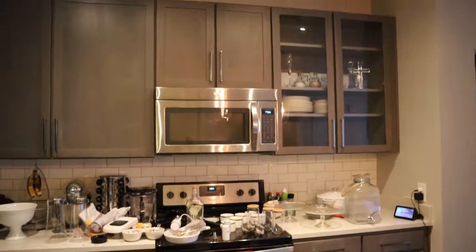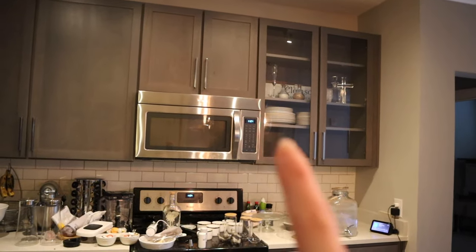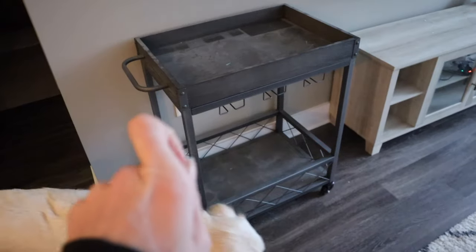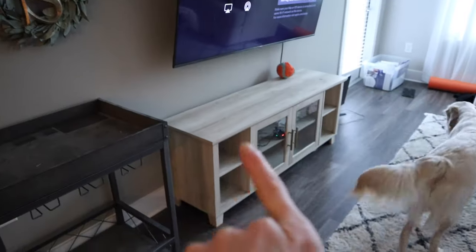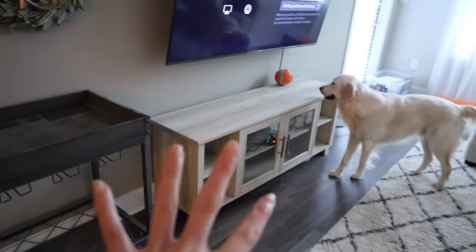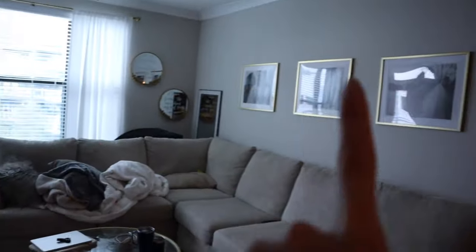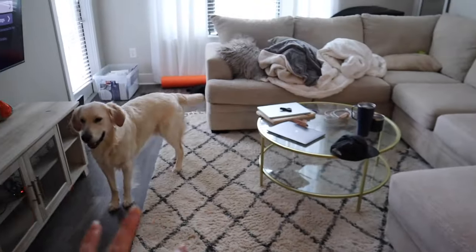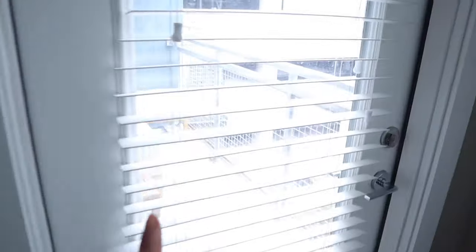The kitchen has definitely been the most daunting task so far. So we've started on that cabinet right there. And then we took down the bar cart. That is really dusty, need to clean that out. Took all the decor off the TV table. And then we just had to take down that decor, probably clean the couch and rug, get it rolled up. Also our patio furniture, need to get that taken out.